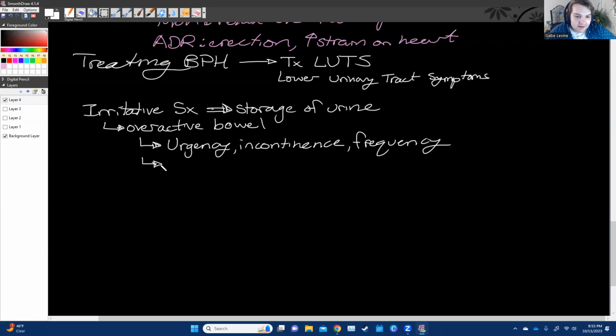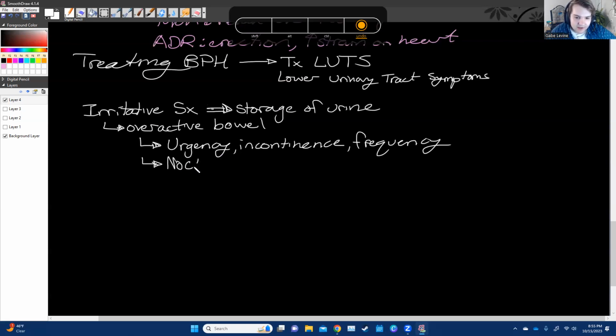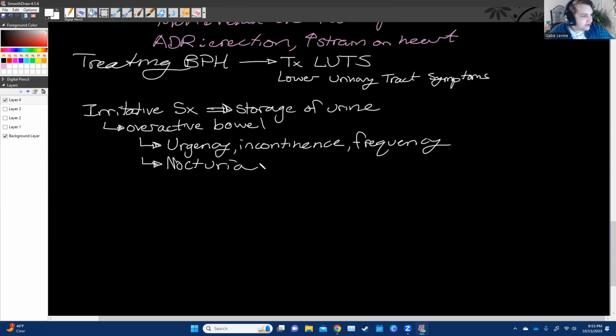It can get so bad that they have nocturia, meaning that they pee while they're sleeping. So their body is causing this stimulation of peeing, meaning that the body wakes you up while you're sleeping and says, all right, go to the bathroom, go to the bathroom, go to the bathroom. And the thing is that you're not passing any significant amount of urine. You're passing less than 20% of the amount of urine you actually have inside of you. So you're getting up 5 to 6 times a night, which is not good.